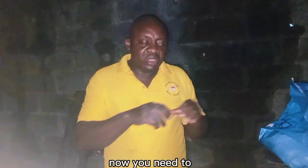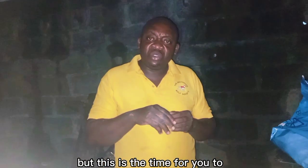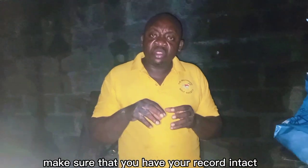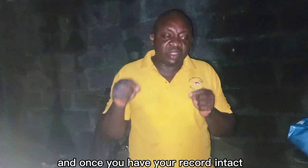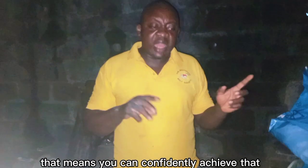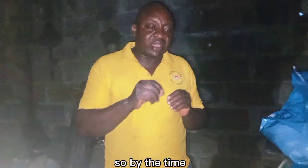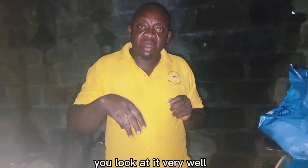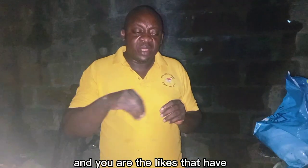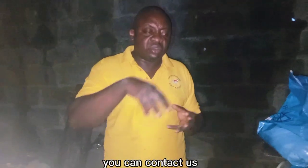This is not the time for you to be wasting a lot of food, but the time for you to make sure that you have all your records intact. Once you have your records intact and you want to achieve maybe 4 to 1 kilo, you can confidently achieve that in just 2 months. If you look at it very well and don't overfeed, and you maybe have a machine for feed production, you can contact us.